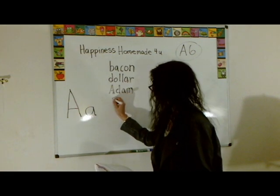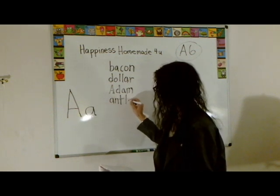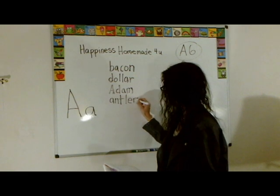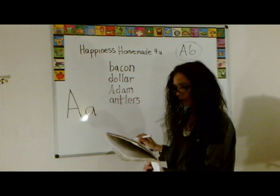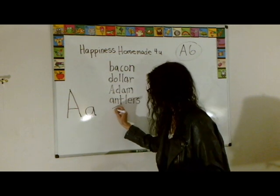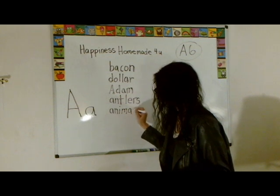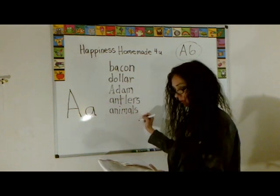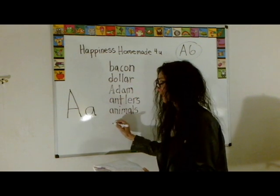Antlers. From the sound search lesson. A-N-T-L-E-R-S. Antlers. Animals. From the sound search. A-N-I-M-A-L-S. What else did we have? We had the bonus word from level 2, naked.